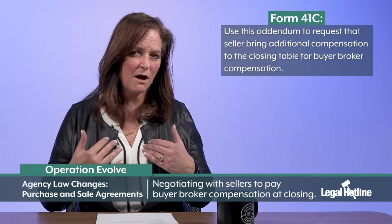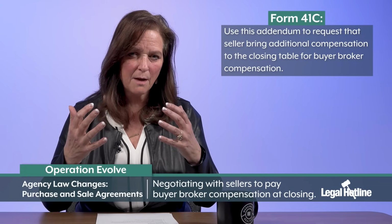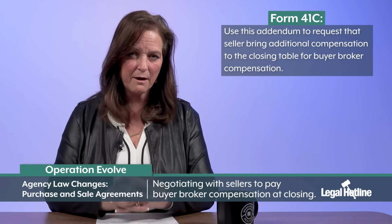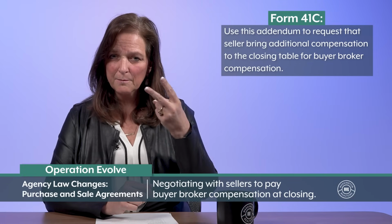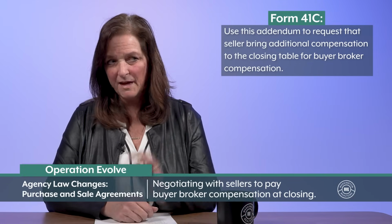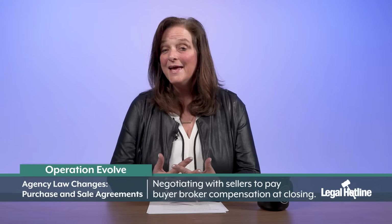And in that scenario where seller has offered an inadequate amount to cover the compensation obligation that buyer already owes to the buyer agent based on the buyer agency agreement, once you get to Form 41C, you're going to mark either box 1 or box 2. And then you're going to fill in those provisions in order to request that seller bring additional compensation to the closing table.